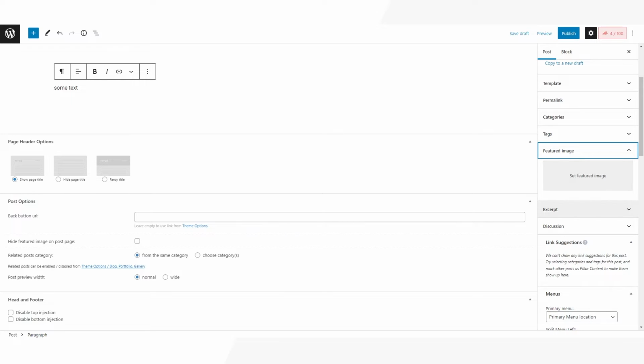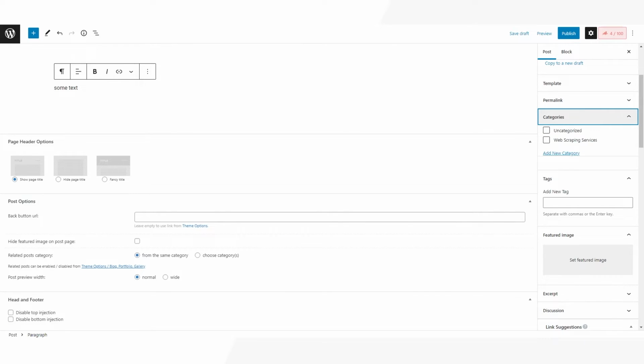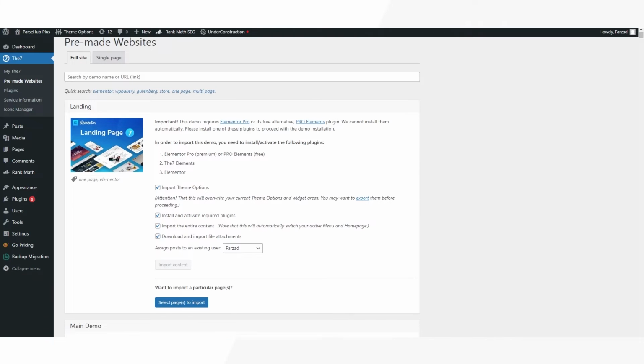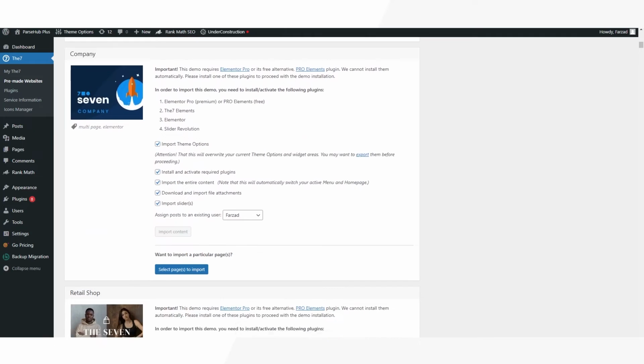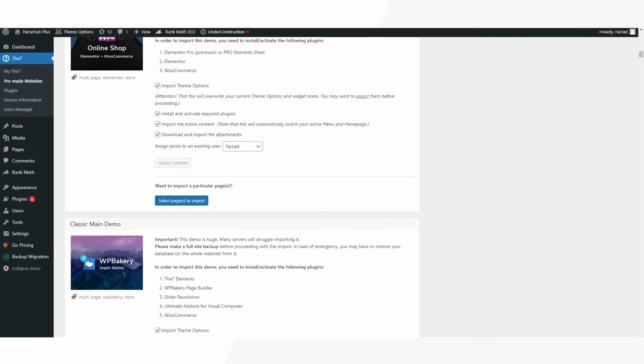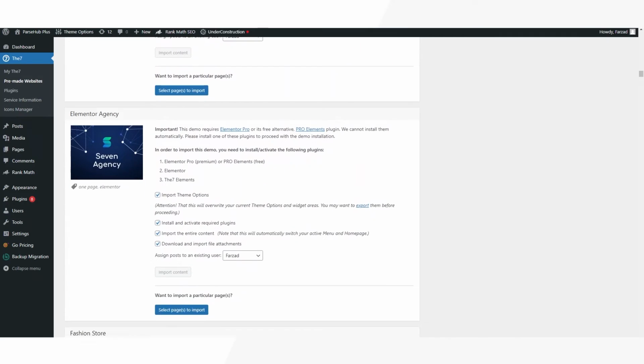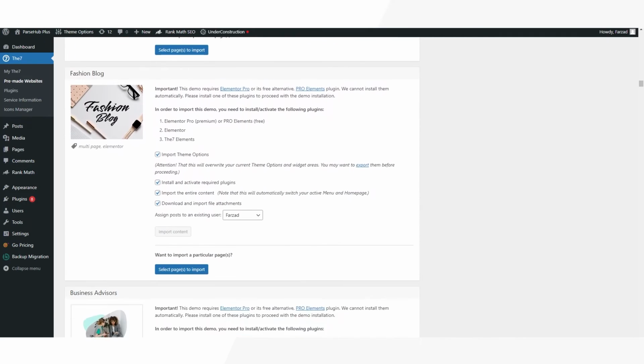Most themes come with a page builder which you have installed. These page builders will allow you to easily add content without any coding knowledge. Most themes come with multiple demo sites which can provide the foundation of your website. All you need to do is choose a demo that you like and import it. Now you can just change the text and images to suit your business. Menus can also be changed in the Appearance tab.